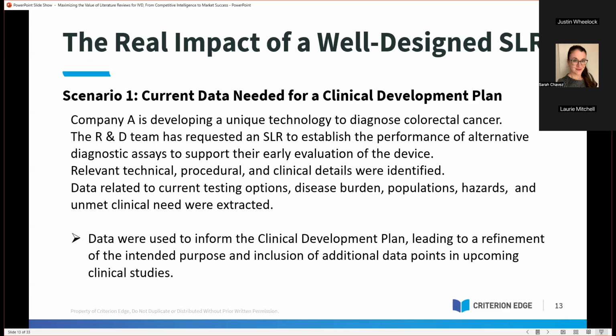So that's really what we were trying to give them, was sort of an assessment of how well the current tests are performing. Where is there room for improvement? Are there specific populations who don't really benefit as much as others? Are there any advantages just in terms of the logistics of their test? Is it less invasive? Is it more shelf stable? All of those things go into providing that clinical need, that clinical benefit discussion. And that's really where they wanted to have a better understanding.